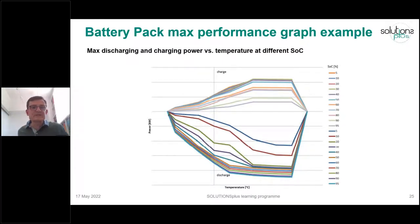And here you see how much the power changes when changing the temperature from minus 30, 40, depending on the technology, up to 50, 60 degrees. And how the power is also different depending on the state of charge. The more the battery is charged, the less power you can put in. The more the battery is discharged, the less power you can take from it. The behavior is different depending on charge or discharge. In general, as you can see, the best performance stays in a window that is really limited with respect to the full ambient temperature range of an application like a vehicle.